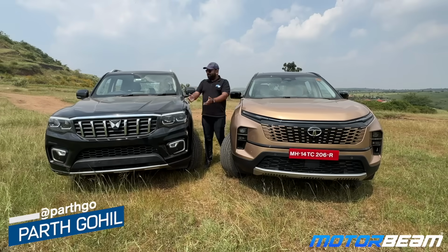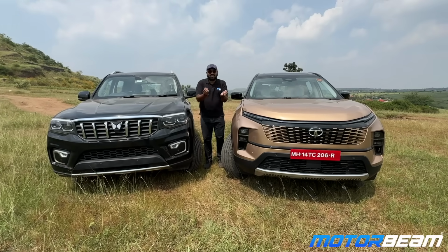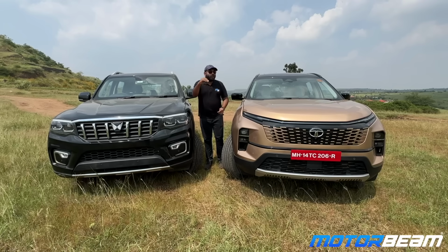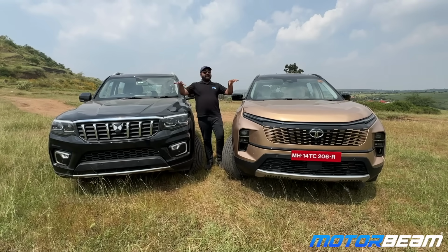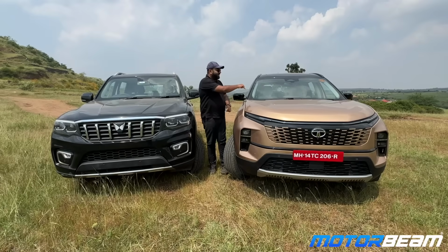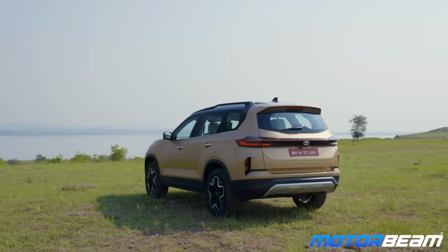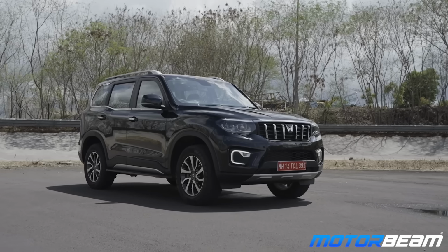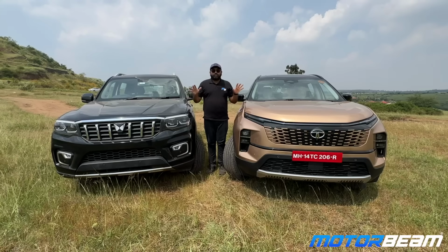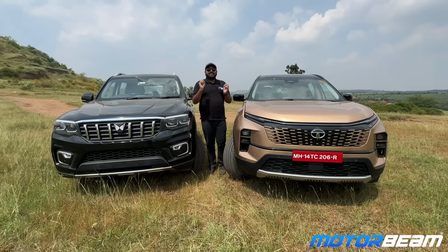Tata Safari, Mahindra Scorpio, these two iconic brand names have been rivaling each other for almost 20 years now, or a little over 20 years. Today I have with me the latest iterations of both of these SUVs. This is the 2024 Tata Safari facelift with major changes inside out, and this of course is the Mahindra Scorpio-N. We have the topmost variants of both of these SUVs with us. In this video, I'll tell you which one is the best pick for you.